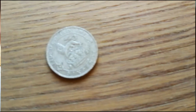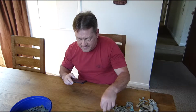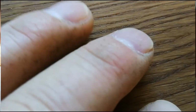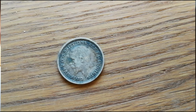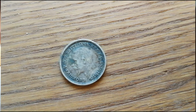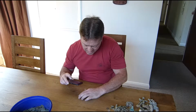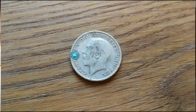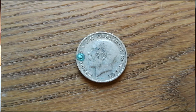Can we see the date on that? 1921. Hard silver. 1936. 3 pence. There you go. There's His Royal Highness Mr. G. George V. What do they say now? It's KG5 and KG6. That's a KG5.